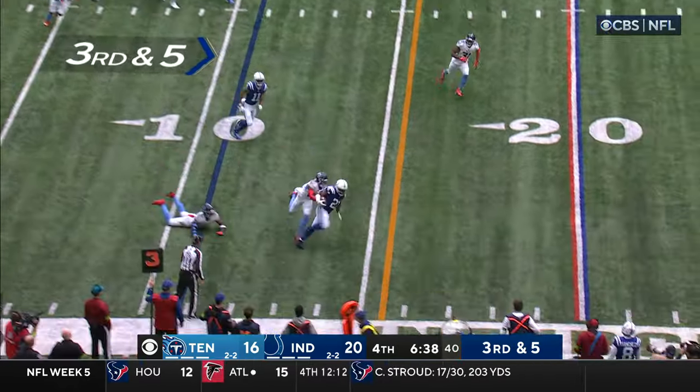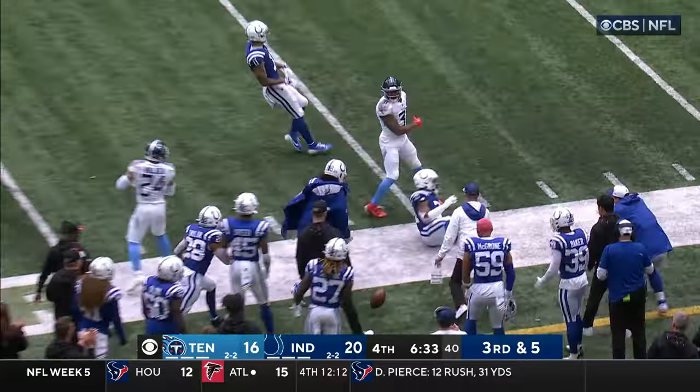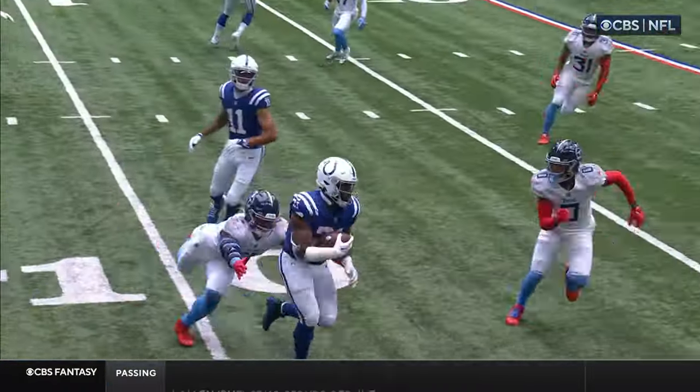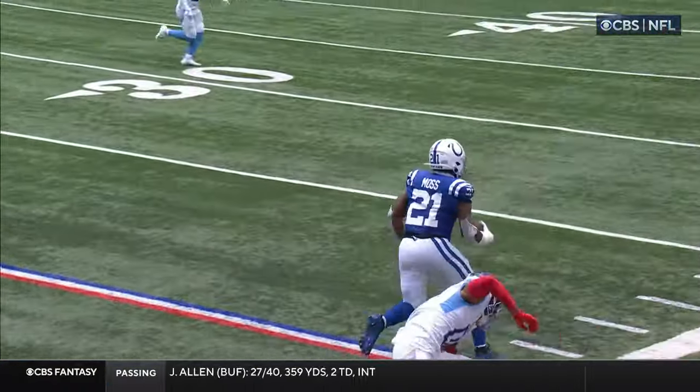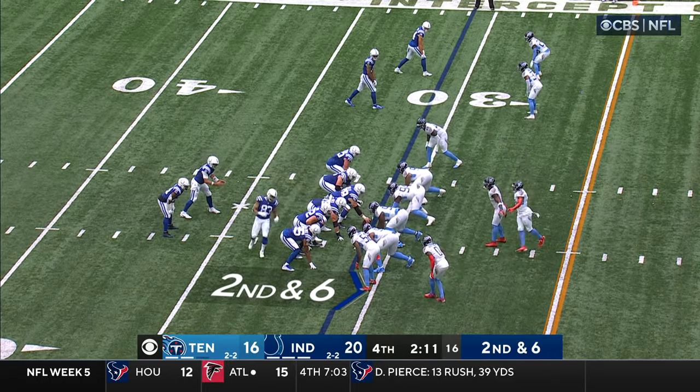On third and five. Got to be careful here. Moss breaking a tackle. Big play for Moss. And then that's what gives Moss the chance to hit the edge. You see Murphy bunting. He goes for the strip. They have chewed up nearly 6 minutes.